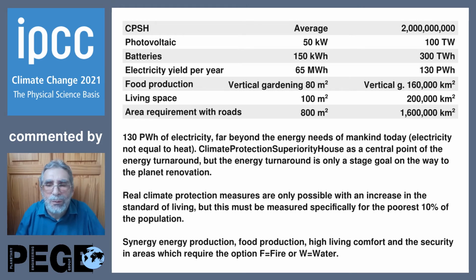And in average, the photovoltaic will be 50 kilowatt. At the first prototype we will make next year, it's a very small house with only 30 kilowatt, but the average will be much higher, 50 kilowatt. And 2 billion of these are 100 terawatt of photovoltaic. And the recommendation is to have 3 kilowatt hours of batteries for each kilowatt of photovoltaic. So an average house has 150 kilowatt hours of batteries, and all the 2 billion have 300 terawatt hours of batteries.